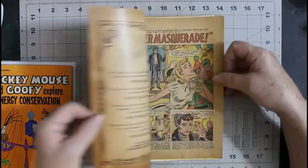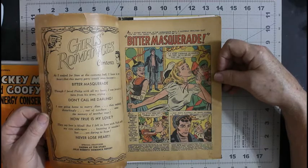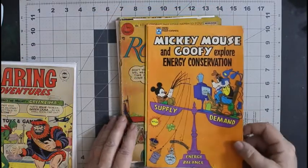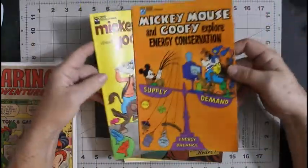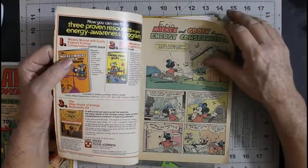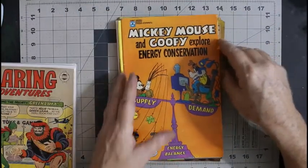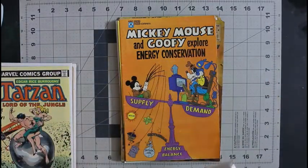The publishing company for this, I think, is Signal Publishing. Yeah, Signal Publishing. It's one of those small publishers that didn't do a whole lot. And we have the Walt Disney Media Corporation. I think these were available, this Energy Conservation and Exploring Energy. I'm thinking that these were also free. I'm not sure. Yeah, from Exxon. You got these from the Exxon Corporation. Then I have to open this. I haven't looked at it yet.